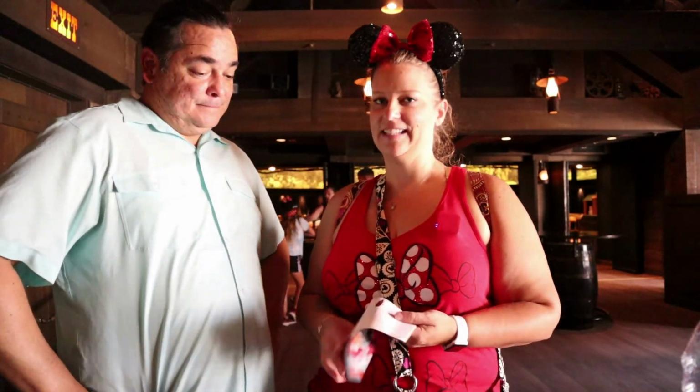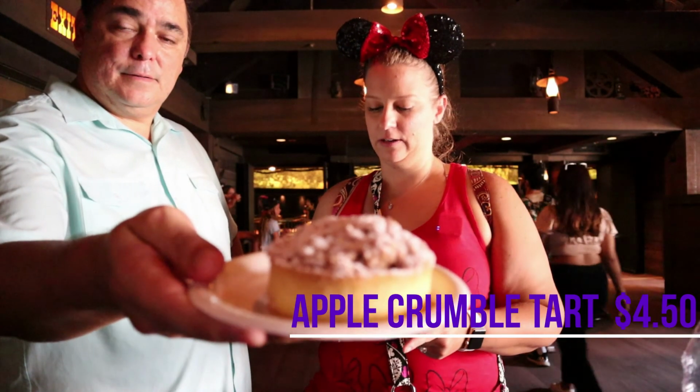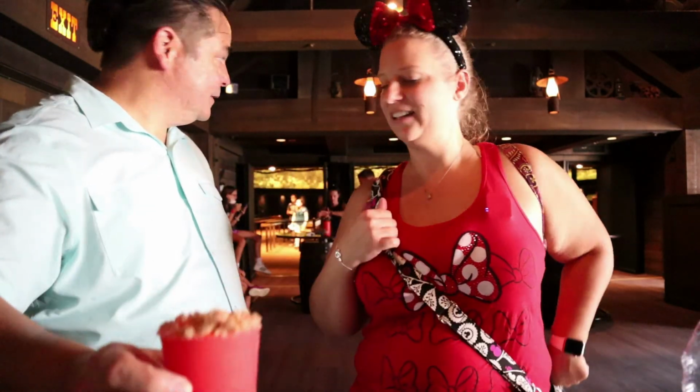We're taking a heat break here, and we are inside the Appleseed Orchard. We have the apple crumble tart, that's over here. And we also have the frozen apple pie, which is non-alcoholic for now. Yeah, it sounds delicious. And they're using the Circle Vision theater to order. So it's nice and cool. So if you guys want to get out of the heat, this is perfect. We may sit down in here for a little bit. We'll see. You want to try the tart?